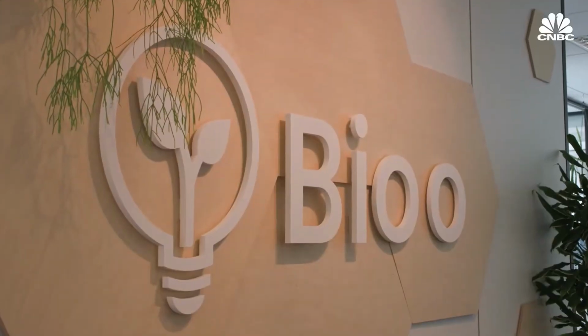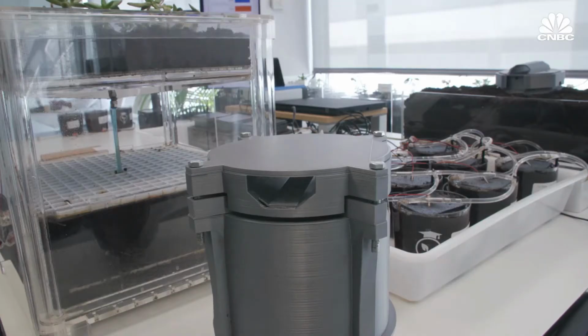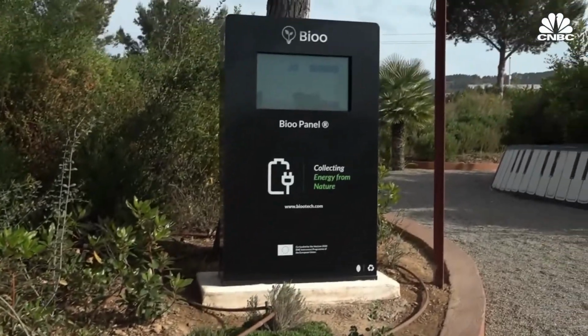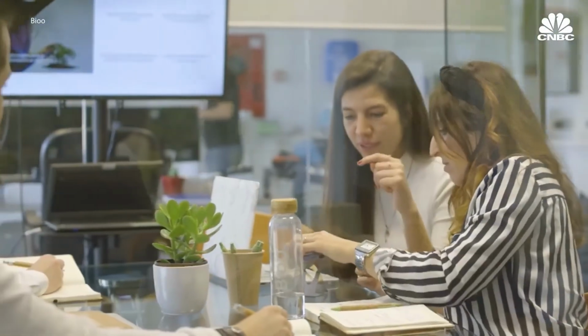Barcelona-based battery company Bioo is generating electricity from soil and creating biological batteries that can power agricultural sensors, eliminating the need for single-use chemical batteries. So soil is actually very rich in fuels, and you're just harvesting that fuel in this case. Bioo is hoping that its biological batteries can help to power the $1.36 billion global sensor market.